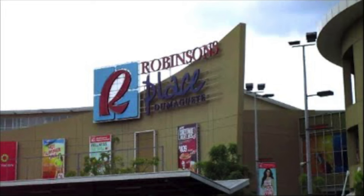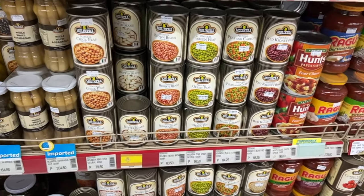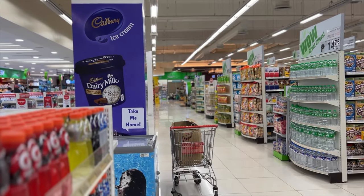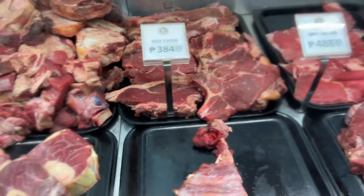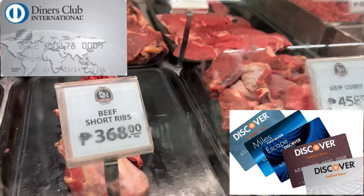Then I went to Robinson Supermarket located at Calindagan Dumaguete Business Park. They also have a few international foods and local foods. Same as Lee Super Plaza, they accept some major credit cards, except Diners Club and Discover cards.